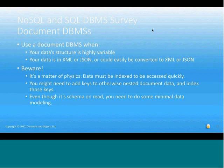So some advice on document DBMSs. Ideal when your data structure is highly variable, which is very typical of textual matter that originates with humans, or if your data is coming at you as XML or JSON, or that it could be very easily converted to XML or JSON, a document database is going to serve you well.